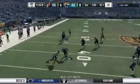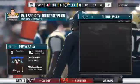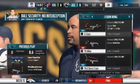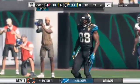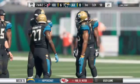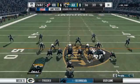So after the INT, it's Bortles. Completes it to Hearns. And he'll get it out to midfield. Looks like, yeah, they'll spot it right at midfield at the 50. A good pickup there. 8 yards on the first down completion. So they complete the pass, and now they face a second down. And on the outside, they're playing press coverage.